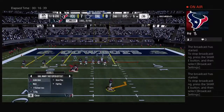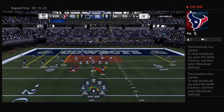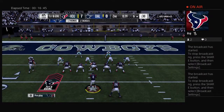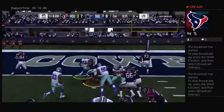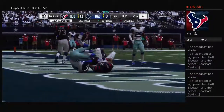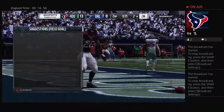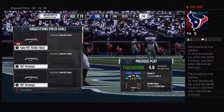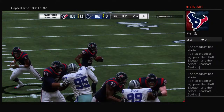Texans passing game in rhythm right now, picking up another first. They ran that one well, and not only did they pick up a nice chunk of yardage on the screen, they sent a message to the defense. Rush the passer all you want. And he'll take this one in for a Texans touchdown. Lamar Miller, a 6-yard touchdown run. And the Texans will extend their lead.